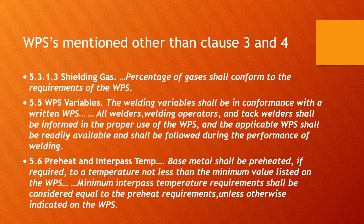Preheat interpass temperature. Okay, that should be as indicated on the WPS. So there in Clause 5, there are some requirements to have a WPS and to follow it.